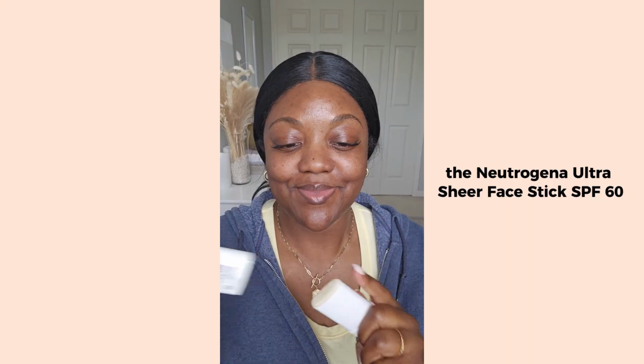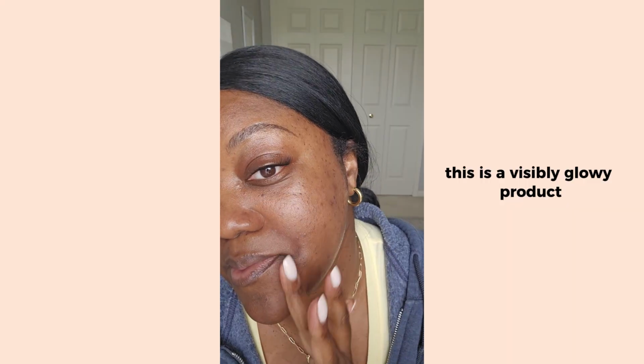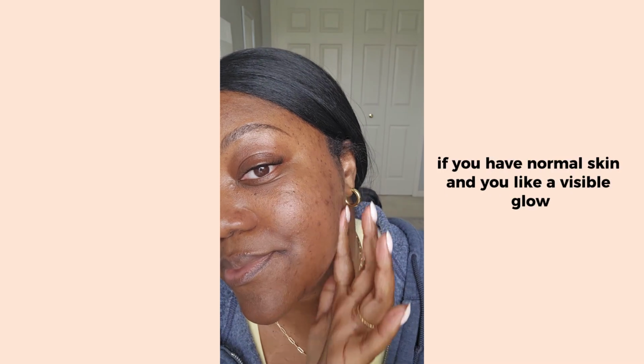The Neutrogena Ultra Sheer Face Stick SPF 60. I just posted the review on this, and this is a really good product. Neutrogena did a really great job formulating this. This is a visibly glowy product. I think if you have dry skin, you will really like this, or if you have normal skin and you like a visible glow, this will be perfect for you.